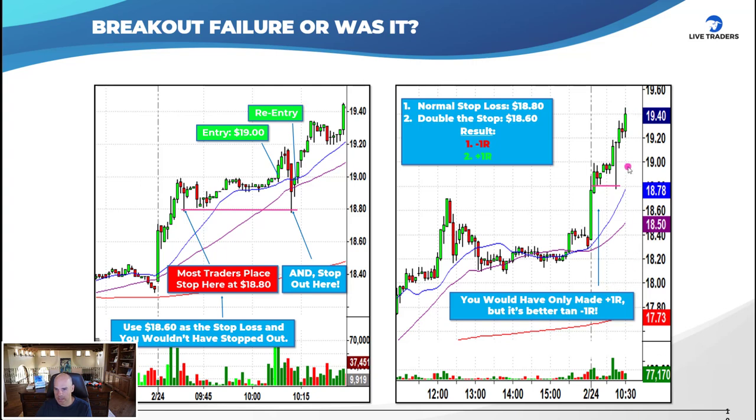I should have put it on here, but this stock finished the day just above 1940. My apologies for not putting that on. But the point is, instead of losing an R, you made an R, right? Instead of losing 1,000, you made 1,000 by giving it double the room.